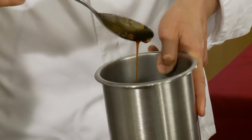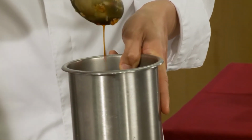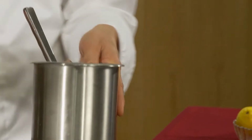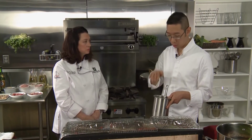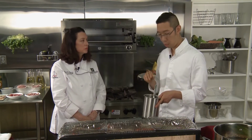Oh, that looks wonderful. Right, so it slightly holds onto the back of the spoon, but it's still watery, and that's really important because we don't want to create a sauce that just sticks to the outside. I want to be able to get this sauce penetrating into the chicken breast as it's cooking. So more of the flavor is inside the chicken rather than just the outside.